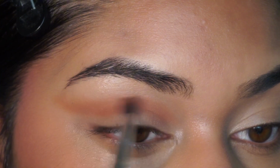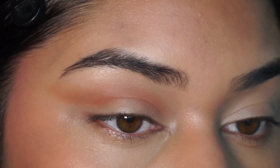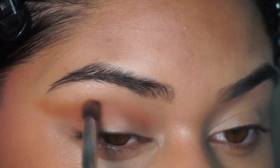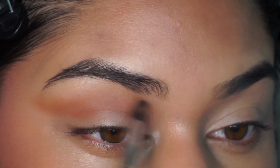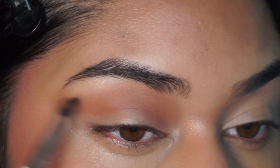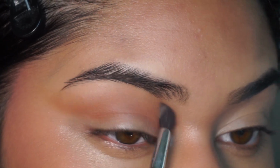So I'm just putting this in the crease area, defining the crease and putting this across the entire crease, and also dragging it out toward the outer corner. I went ahead and added a second layer because I wanted it to show up a little bit more. Usually I just put really dark shades in my crease, so I wanted it to show up as much as possible, and I'm not going any darker than this in this area. I'm also blending out the edges toward the top so I can go in and blend in the brow bone shade and make sure that it marries together really well.